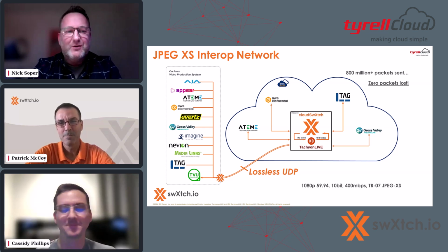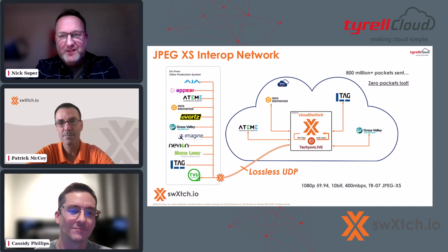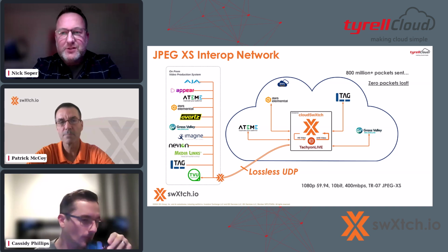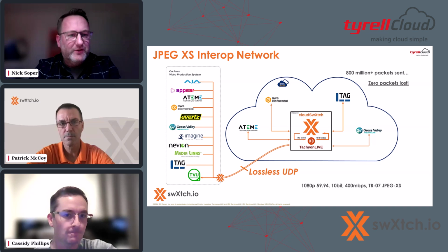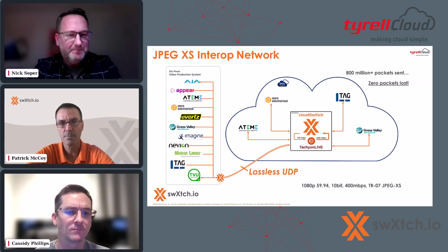Certainly, sure. So obviously there's an entry point into the cloud, and it sounds very much more like the cloud can now be that logical extension. So what elements of Cloud Switch need to be on-prem? Talk us through that component or that connectivity. Is it a component specifically?